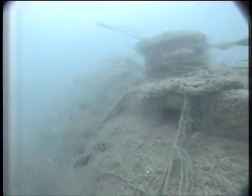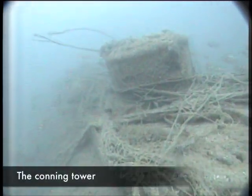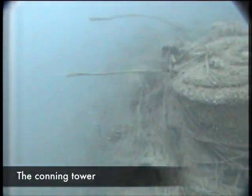That's amazing. This is the conning tower. The hatch is closed. Wow. Is the deadlight still attached? Roger that.